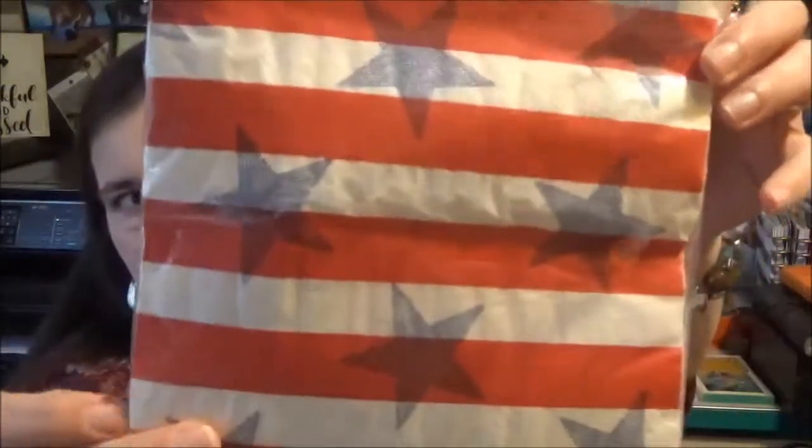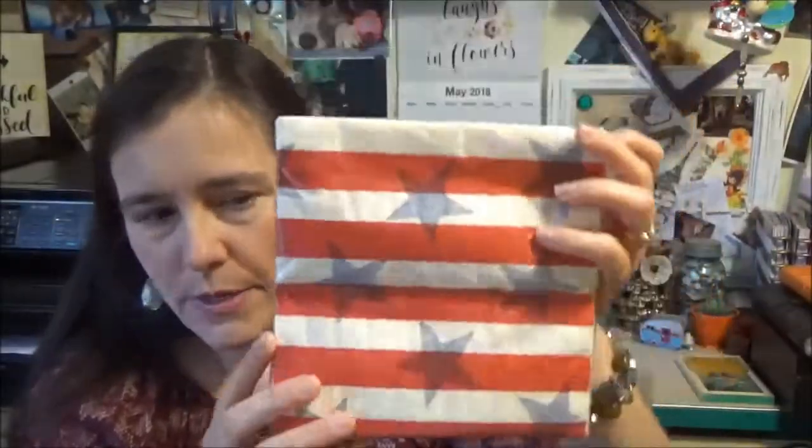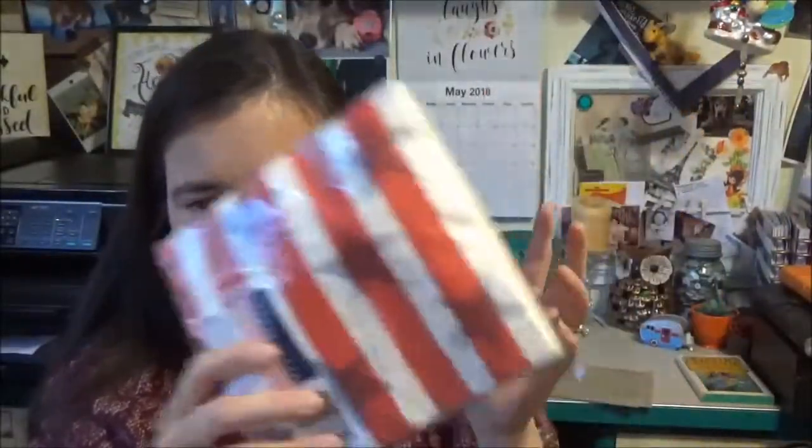And speaking of 4th of July decor, I found some really cute napkins. They had different ones. This is the kind I picked. Not going to use these as napkins though. I may use some as napkins, but I want to try to make cards. Gift Basket Appeal does lots of videos where she makes greeting cards with napkins, and I've been wanting to try that forever, and I just haven't gotten around to it.